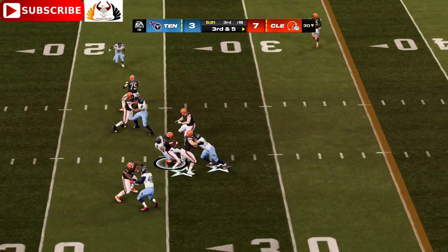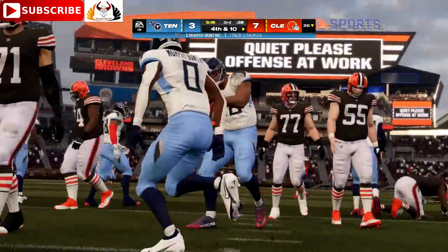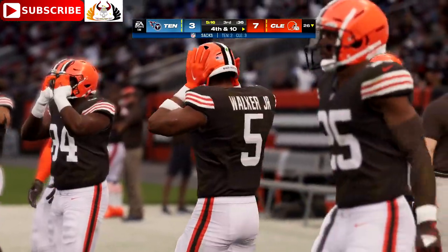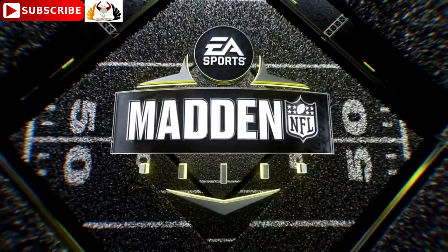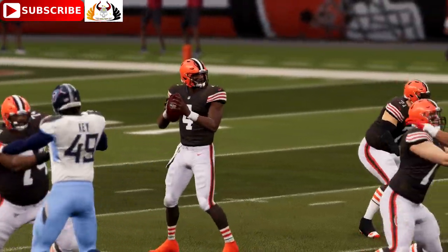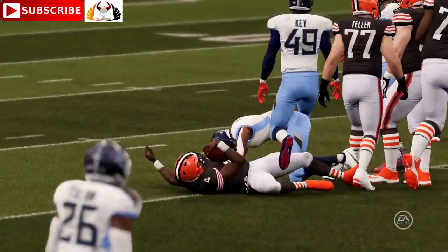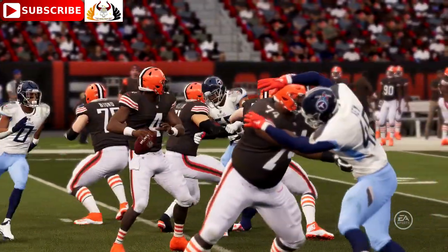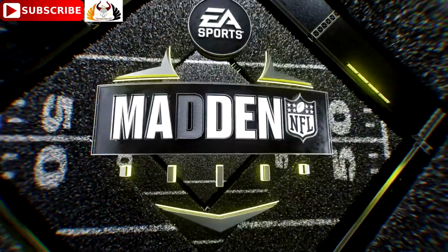Now Watson. And the Titan defense steps up here, and down he goes. They brought him in off the corner, and he gets in to drop him for a loss of 4. That's exactly what they were looking for coming out to start the third quarter. Get a sack, get off the field, get the momentum going in their direction. Get the ball back to your offense, right? Get that momentum because, hey, this lead is very, very slim.